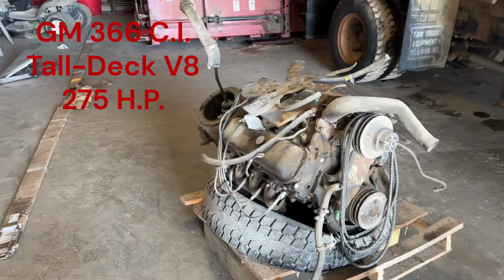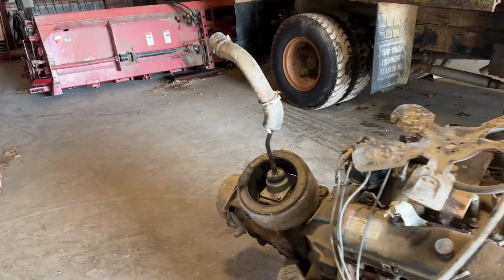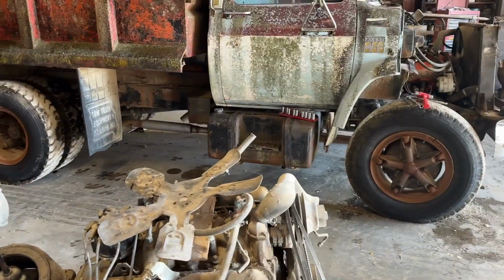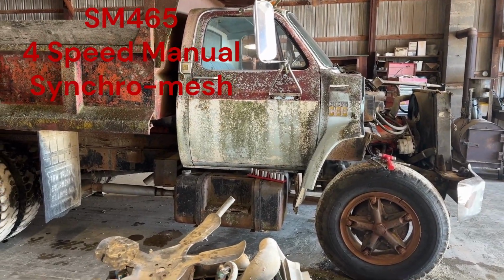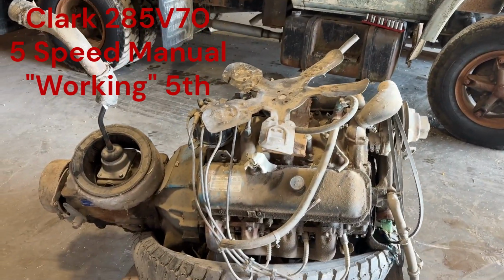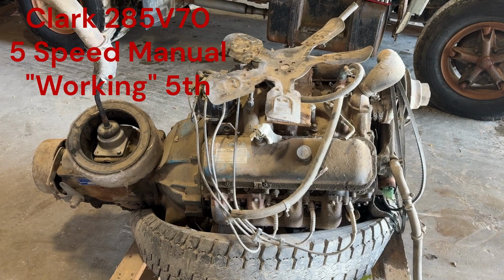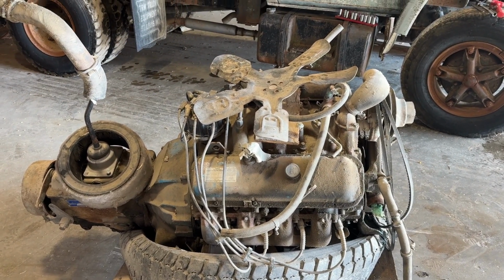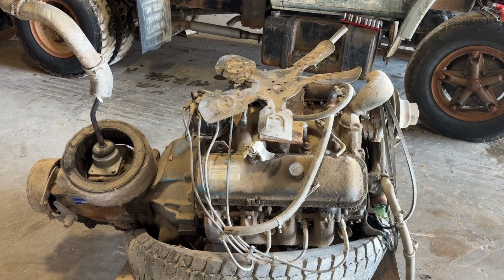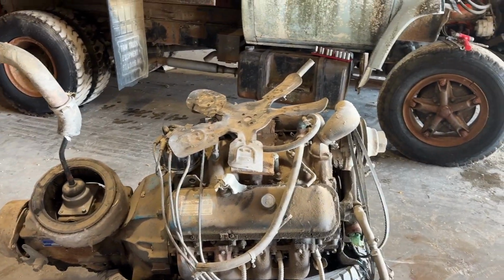So the engine in the truck right now, as Grandpa said earlier, it's a 366 big block, so a tall deck. But right now the truck has a GM-made 4-speed manual from, I think, 68 to 91. But this here's a Clark 5-speed. So it should have a 1-to-1 final, and then it has a working 4th or a working 5th, like they call it. It'd be the same transmission as in that other video that Grandpa was talking about, how to shift. So the PTO should work between the 2 of them, and we'll get draining fluids and throw it in.